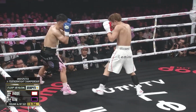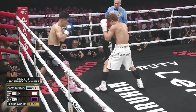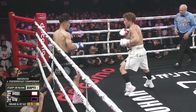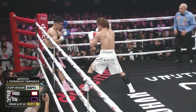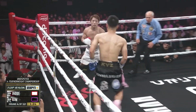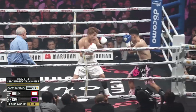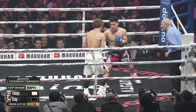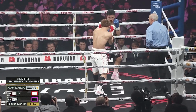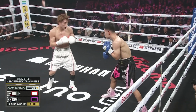Nice step back just to clear those punches. Was on a nice angle. Planted his feet and was able to land that 1-2 combination. Ooh, nice body shot as Kim tried to step out. And the problem with facing Inoue is you have to pick your poison. And right here, Ye-Jun Kim says, you know what? If I'm going to take some shots, I'm going to land some shots. He's got to open up.